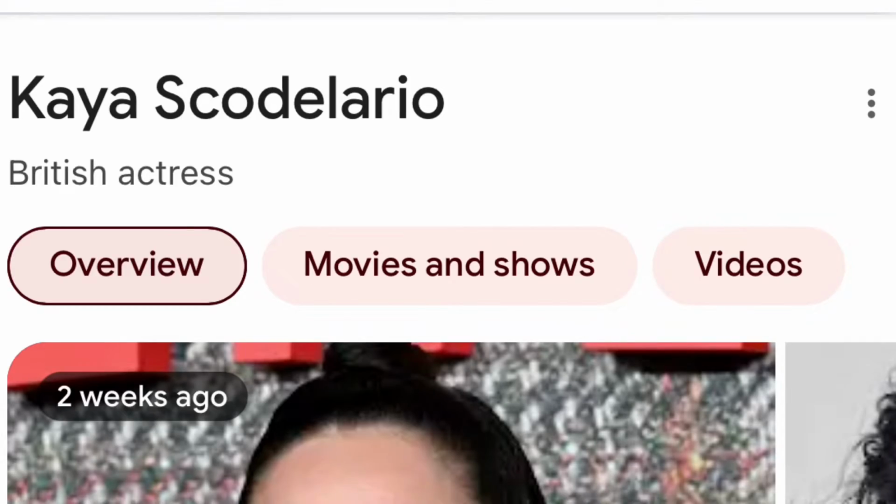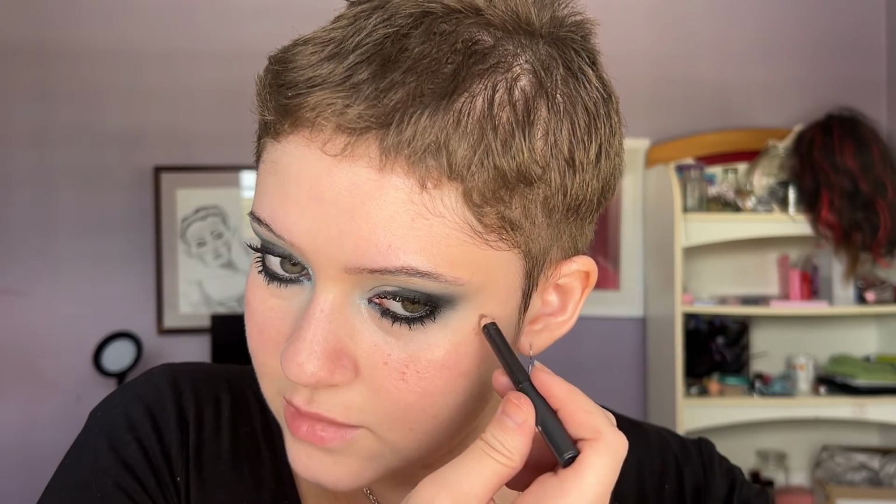I'm going to be doing a little bit of fake freckles because the actress, I think her name is Kaya Scodelario or something, has a little bit of freckles on her face, so I'm just going to be doing that. Placing them on the high points of my face where you would get the most sun. Just blending them out with a foundation brush that has some excess product on it, because that helps to really press them into the skin, but also blend them out.